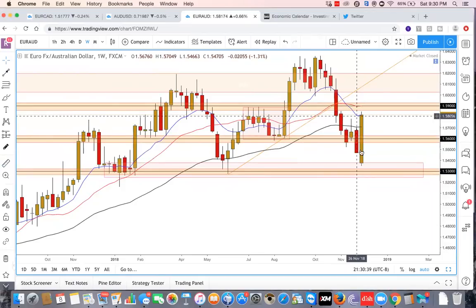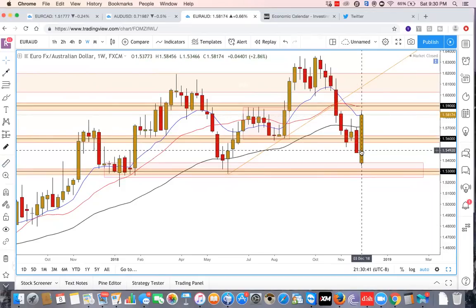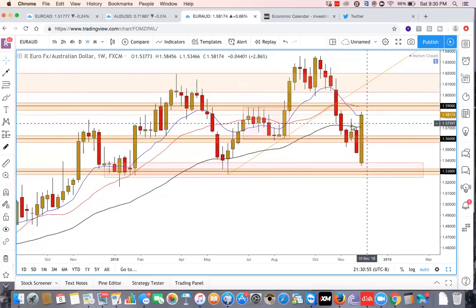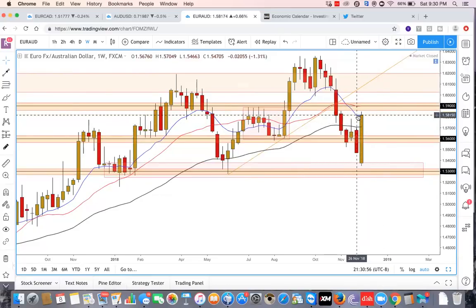So we're going to look for Euro Odd to find some type of resistance in between 158 towards 159 resistance. If price breaks 159, then it possibly could come to 160. But if it does break 159, it's going to invalidate our buy setup. Price needs to stay below at least 159 in order for us to look to take this short. So let's go down to the daily chart.